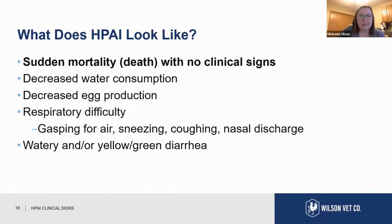I guess the most common and biggest indicator of disease is probably going to be sudden death loss. And I would add to that sudden death loss of more than one bird, because we know birds can die, things can happen like that. But seeing a mortality pattern should be an alarm that goes off in your head that something isn't right.